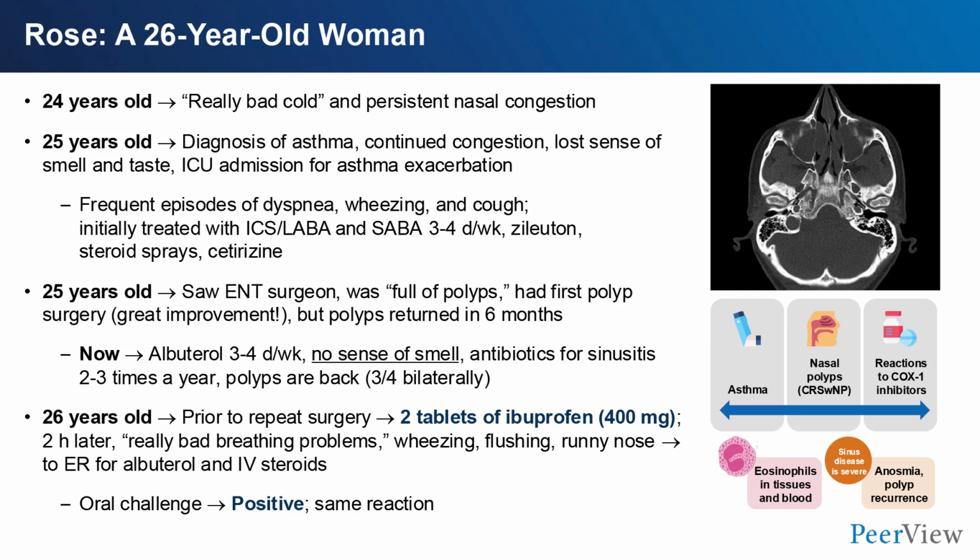And now this loss of sense of smell progressed to the point where she couldn't taste, and the only odors that were still remaining were not so pleasant. So really strong, pungent odors like skunk, trash. Maybe if she was lucky, sometimes she could smell coffee in the morning, but that was occasional. And ultimately, her breathing difficulties progressed to the point of an ICU admission for an asthma exacerbation.